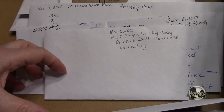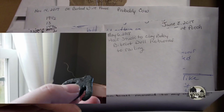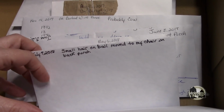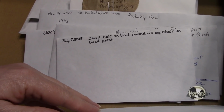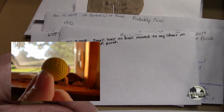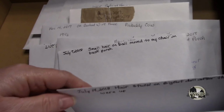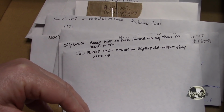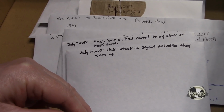May 6, 2018, there was hair stuck to a clay baby Bigfoot doll, which was returned to the railing. So there again, they touched it and left a hair behind. July 7th, 2018, small hair on a ball, which was moved to my chair on the back porch. So that's when they had touched. And another one, a week later, hair stuck on a Bigfoot doll after they were up.